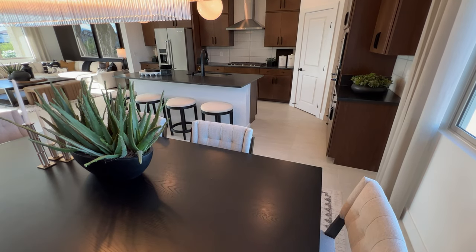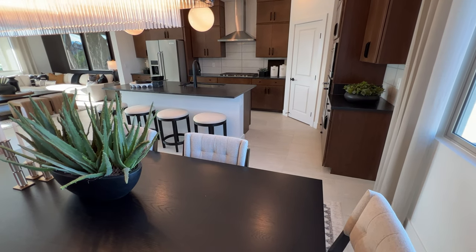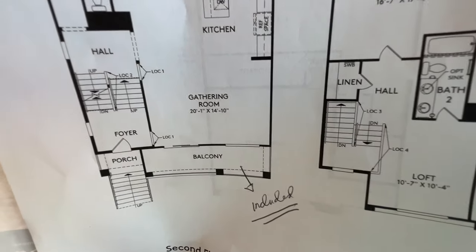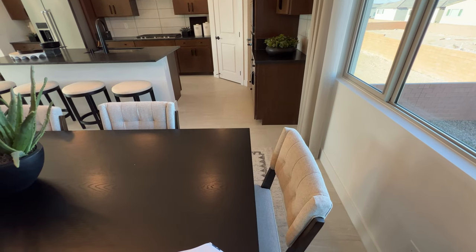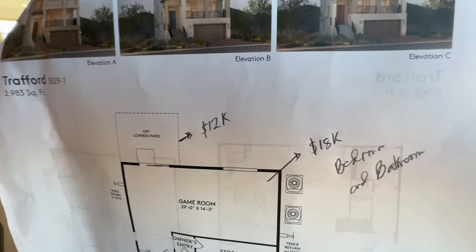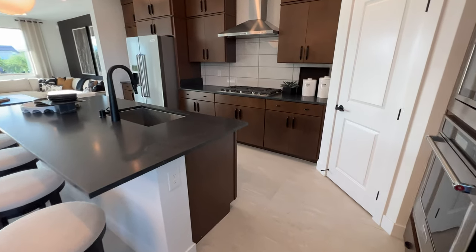The option, there is a good optional item that is nice to have on this side of the kitchen. Okay, so I'm gonna discuss something here, guys. To see how the balcony is included, right? The balcony is included in the price. And then, see how there is a 12,000 covered patio optional. Okay, so those are the options, right, so far, but we're gonna discuss more once we go down.